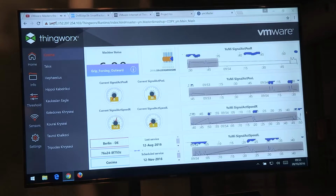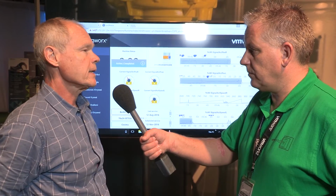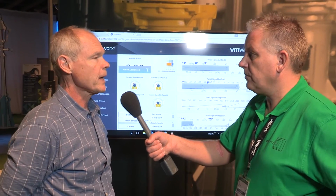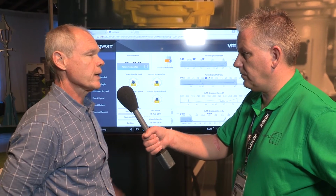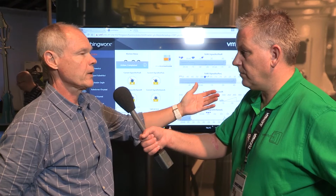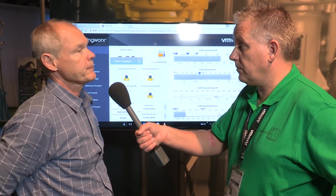There's one to the screen here, that's the content analytics, but on the screen behind us, it's very important, that's Project ICE. That's the management of the gateway and management of the robot. So they're two different streams. So the content analytics are provided by ThingWorx, management by VMware, gateway by Dell, Thing or robot by ABB.